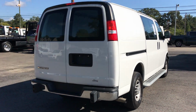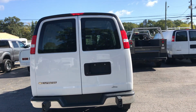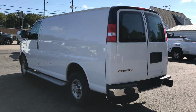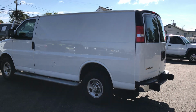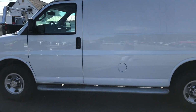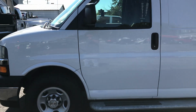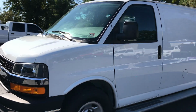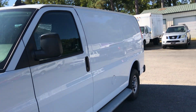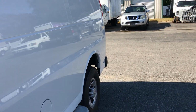This particular one has 9,000 miles. The mileages vary from about 8,000 miles to 20,000 miles. These are all under full factory warranty. They were short-term lease. Clean vans. We send these through the Chevrolet dealer for service and inspection and to make sure there's no recalls.